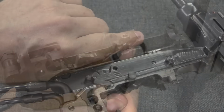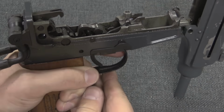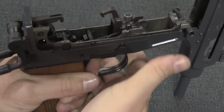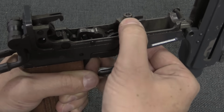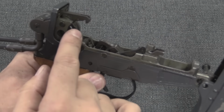If I switch this to semi-auto, then this gets clicked down and it's going to stay down while the bolt is forward. When I pull the trigger, same thing's going to happen, except in semi-auto, this no longer fires the gun. Okay, now on to the more interesting bit.